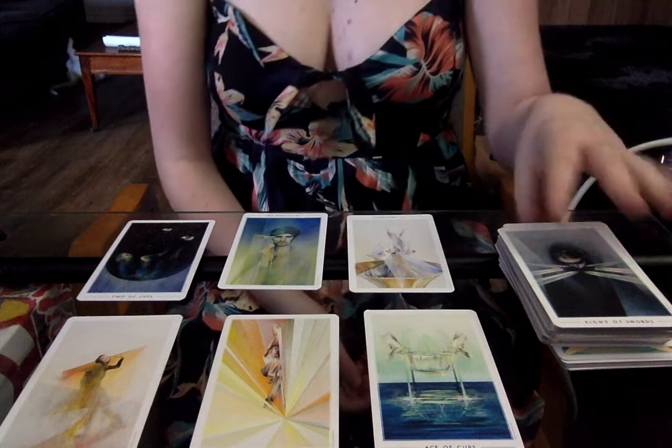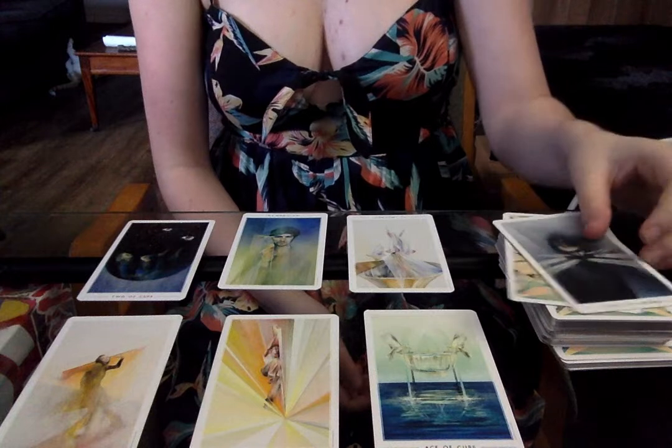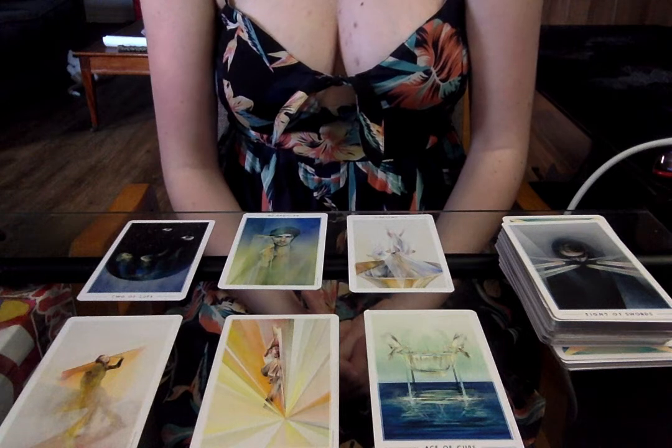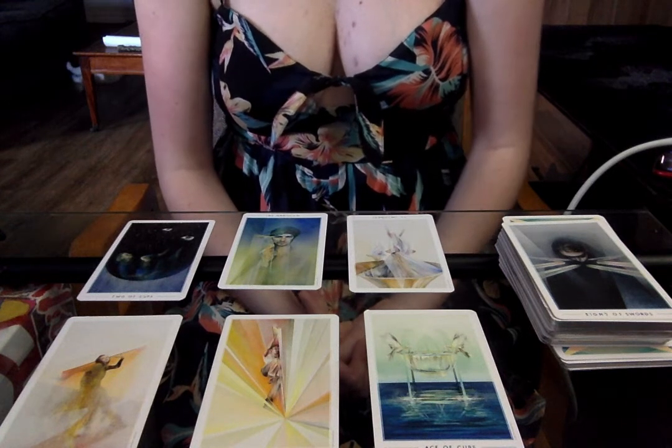Silly cat over there. And then last is their message to you, the Eight of Swords. Your pet sees everything you've gone through. They see the stress you're going through, the heartbreak you've gone through, the hurt you've gone through, and they're telling you that it's okay. Your pet's going to be there.